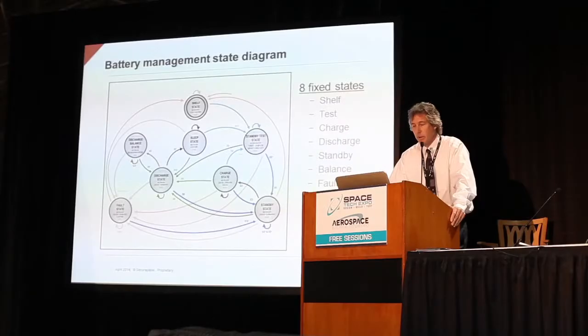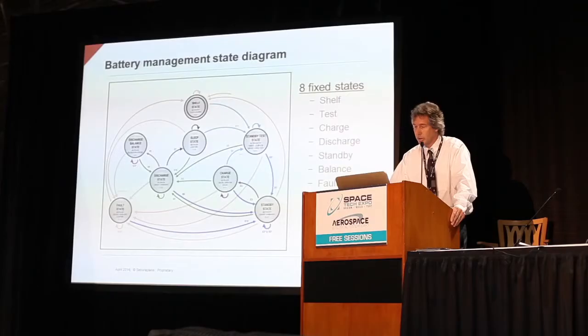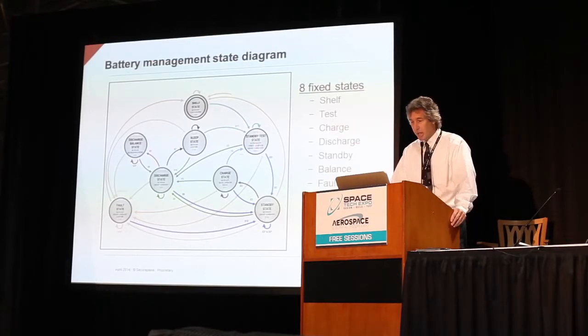With all the electronics inside the batteries, there's a tremendous amount of capability. There's a battery management unit that monitors the state of the battery and controls aspects of what the battery cells should be doing, what the electronics should be doing, and how they are reacting to those stimuli. Most would think that the cells are either in a charge or discharge mode. But this is an 8-state diagram that exists in all the Securaplane batteries.